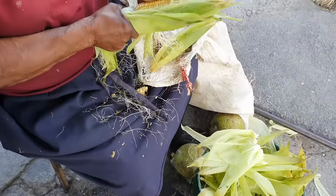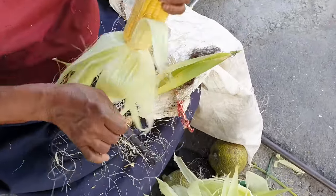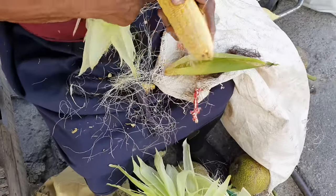So, mommy, I'll clean up the crab. Yeah, man. Whoa. The crab is pretty, man. Yeah, man, you can't touch it. Yeah, man. Show them how to pick the crab.